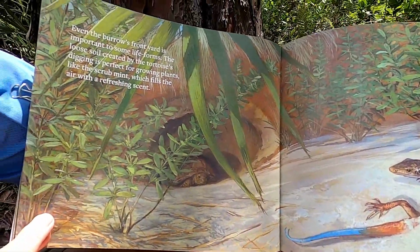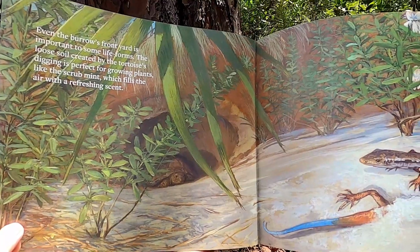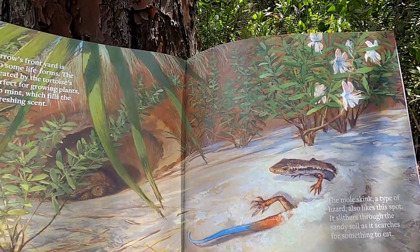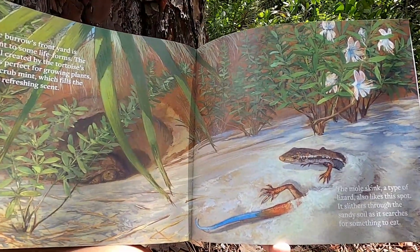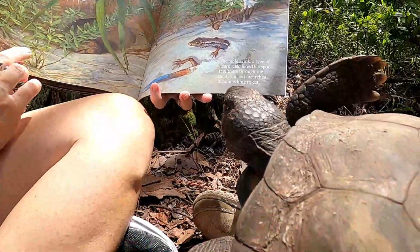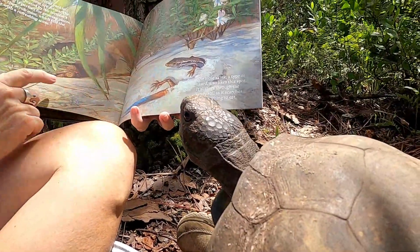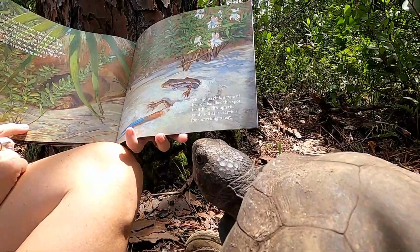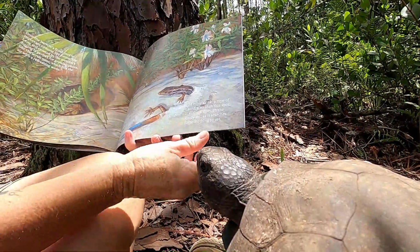Even the burrow's front yard is important to some life forms. The loose soil created by the tortoise's digging is perfect for growing plants, like the scrub mint, which fills the air with a freshening scent. The mole skink, a type of lizard, also likes this spot. He slithers through the sandy soil and searches for something to eat.